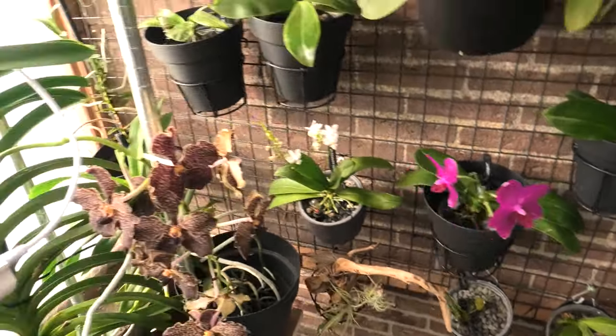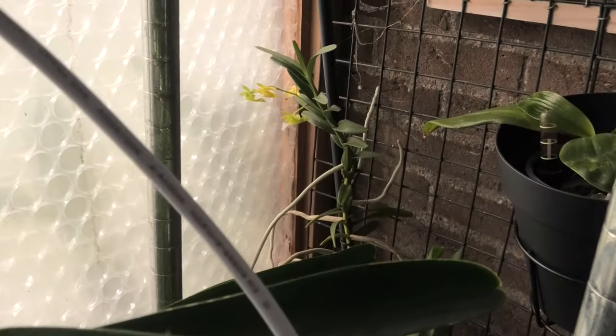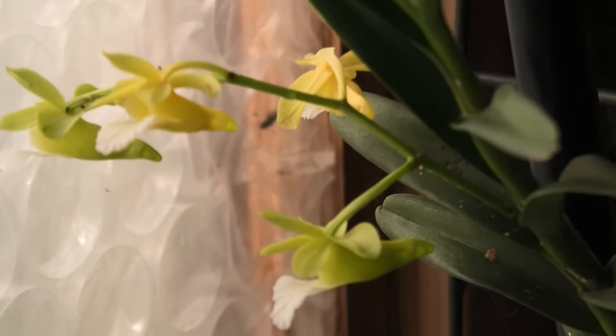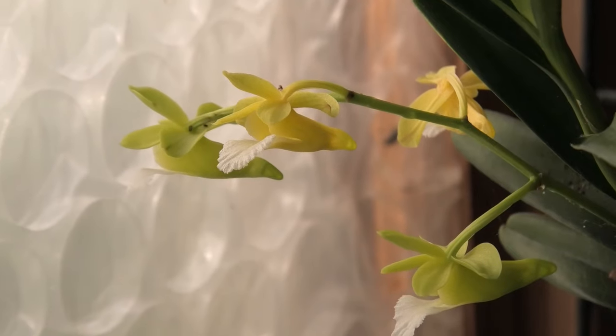Oh, I'm almost forgetting this beauty. This is the Vietnamica. Let me zoom in. First time I have this one in bloom. Not a huge spike, I'm sorry. Oh, it's hard to film, you guys. There we go. I hope you have a bit of an idea of those beautiful blooms.